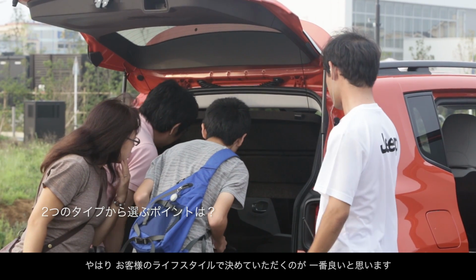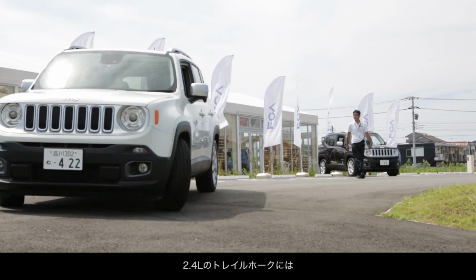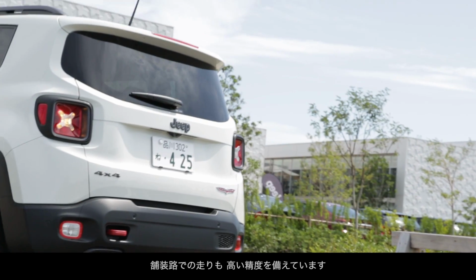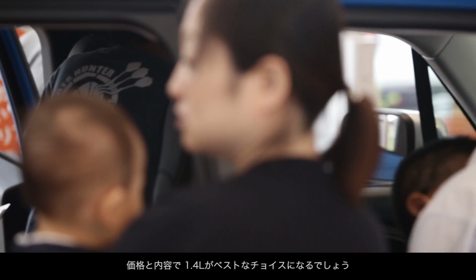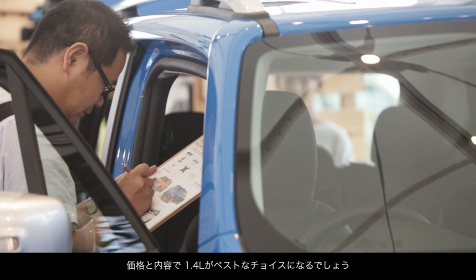I think the customer has to understand their own lifestyle. If they're an off-road customer, they have to get the Trailhawk. And I think the 2.4-liter, although it's not a turbo, even on road still has great drivability. If they're for sure not taking their car off-road, and only keep it in the garage and protected, then the 1.4-liter turbo is an excellent powertrain.